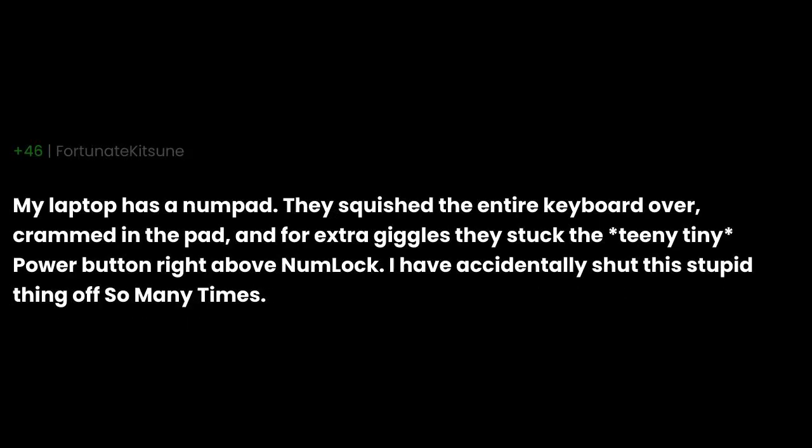My laptop has a numpad. They squished the entire keyboard over, crammed in the pad, and for extra giggles they stuck the teeny tiny power button right above numlock. I have accidentally shut this stupid thing off so many times. I'm a nurse's aide, and there's a whole bunch of equipment that I swear was invented by someone who had never set foot in a hospital.